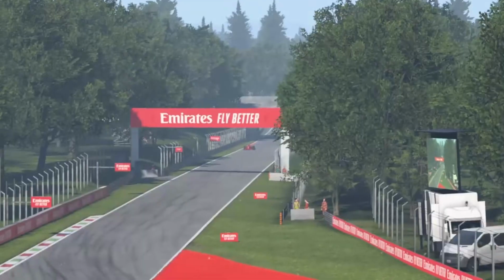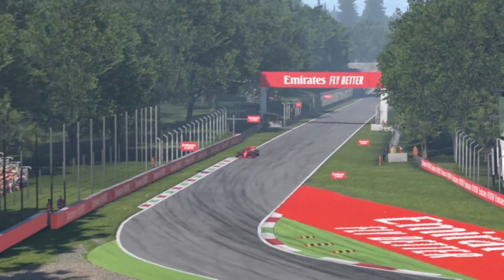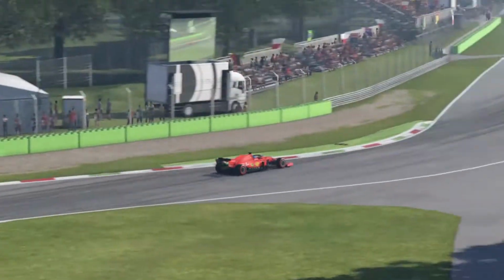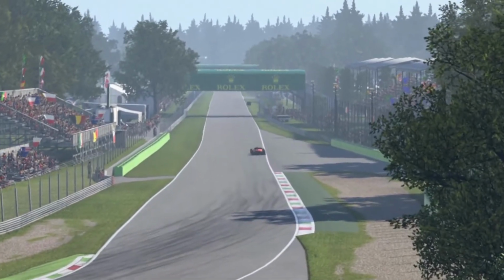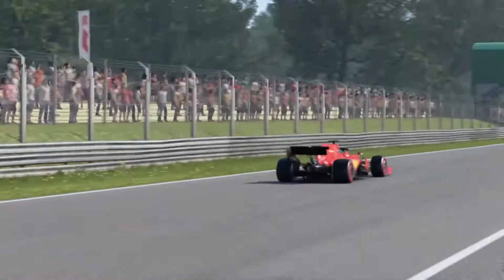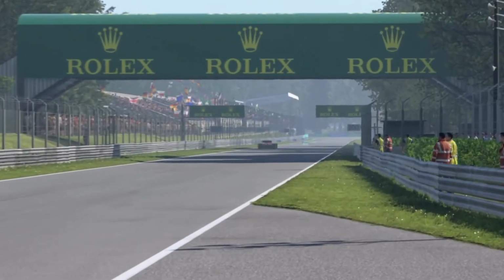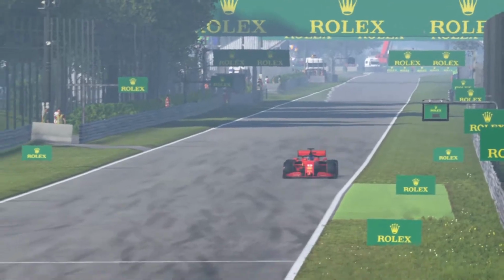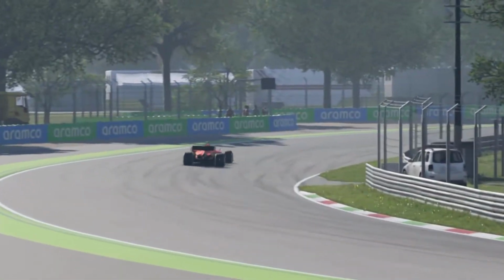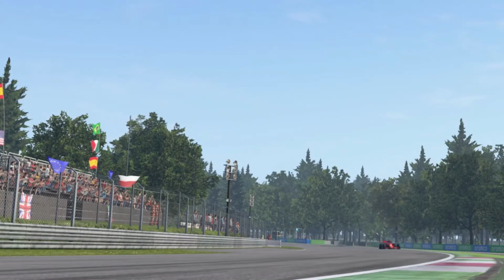Of course, that oval and full layout, the full layout combining basically the normal track along with the oval. The oval actually was the main basis of the track back in the 20s. It was a combined layout. You could just run the road, or you could just run the full, or just the oval. And that's a very iconic, historic part of Monza, the track intertwining together.